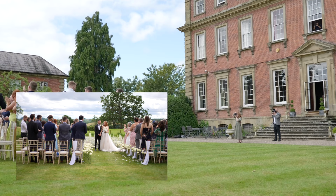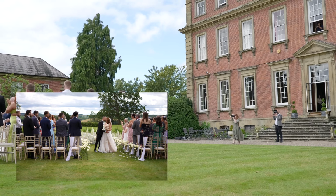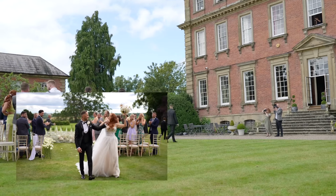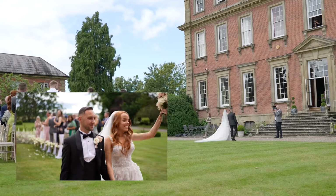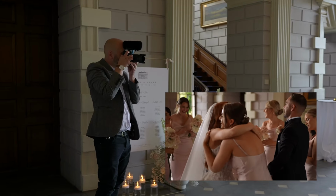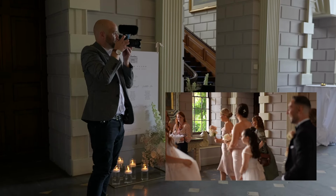So it's the end of the ceremony now, and whilst they were signing the register, I made sure to pack away all my cameras, and now I'm just going handheld to capture them walk back down the aisle. This is the benefit of having such minimal equipment and being packed up already after the ceremony. I could be quick on my feet to be able to capture these little moments that happen directly after the ceremony. If I was too busy packing my gear away at this point, I'd be completely missing these little moments.